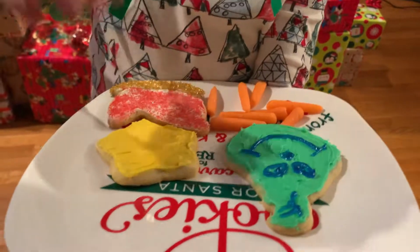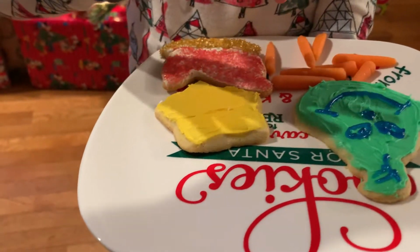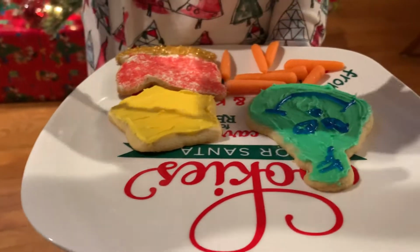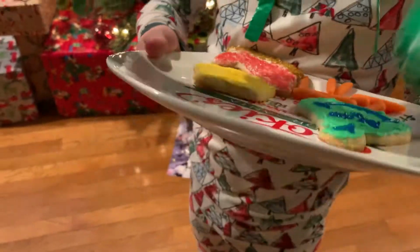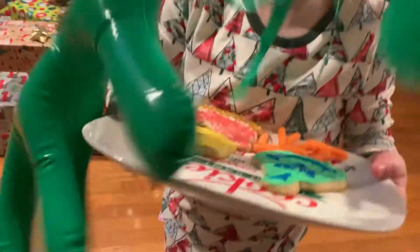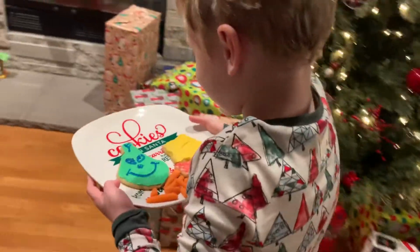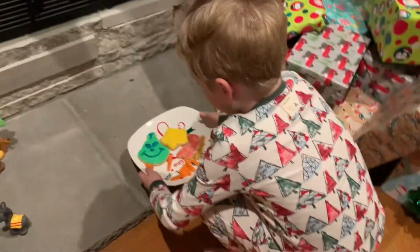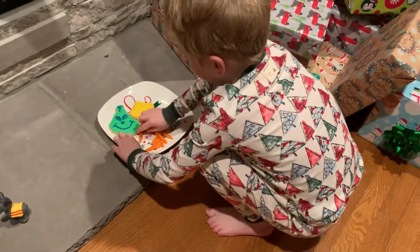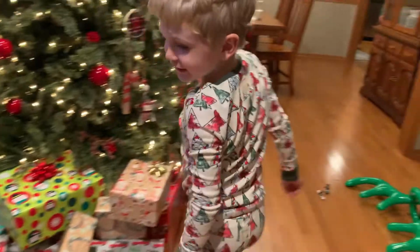And then we have a star. And we have the carrots for the reindeers. And then my mom made this Grinch and these two. So we're going to put this out. Whoa! Oh, jeez. Okay. So we're going to set this out. Okay, where's the milk? Oh, yeah.